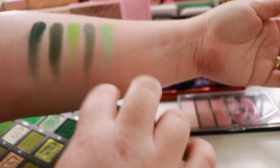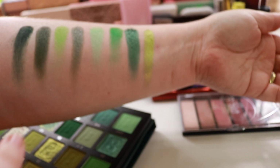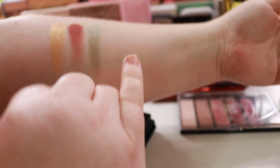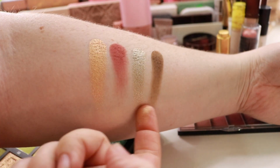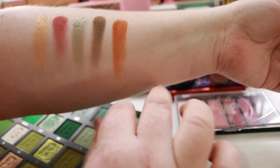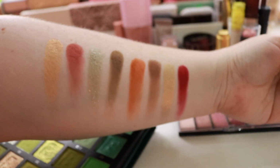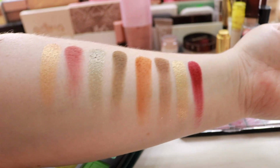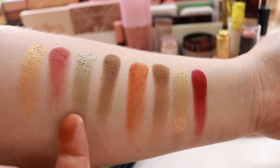These shimmers are so soft, like I'm scared I'm going to break them. Like you can even tell as I'm swatching them how stunning they are. So those are some greens. Oh man, those are beautiful. These two here, oh my gosh. Wow. You wouldn't know that's from the same palette, would you? Gorgeous. Absolutely gorgeous. I want to use that, and I want to use that, and I want to use these two.